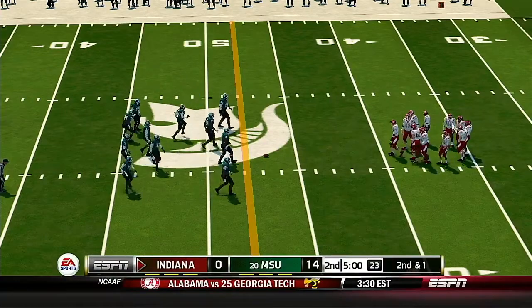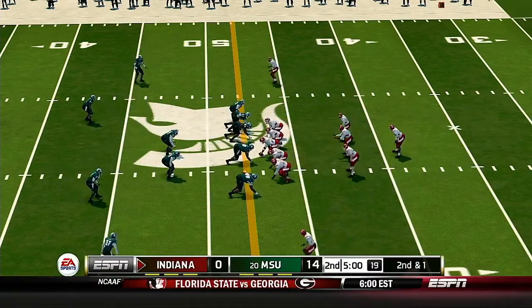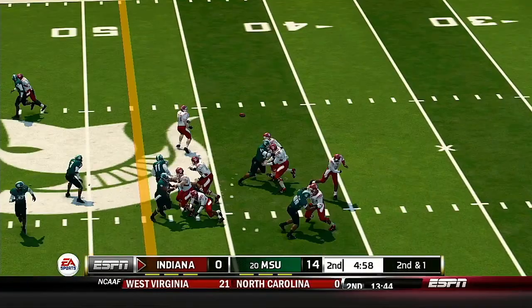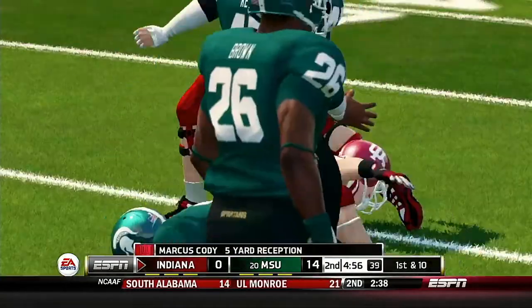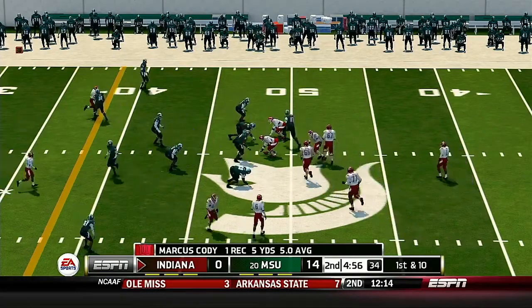We're ready for more football here in quarter number 2. Let's make these babies cry all the way back home. Little pass over the middle to the fullback. They'll bring him down at about the 49. That makes it first and 10.